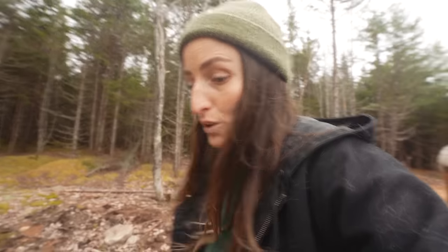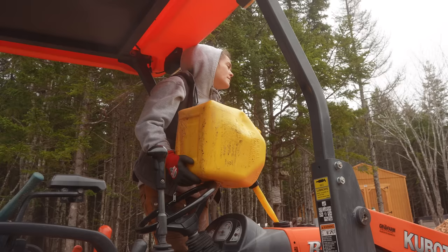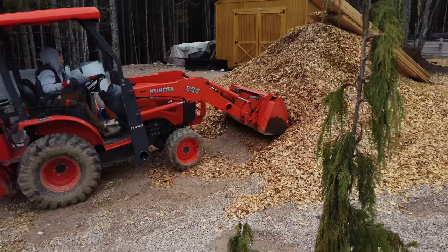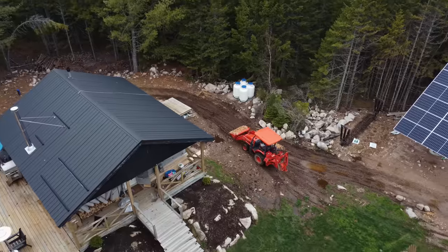We're going to transform this area to give us the most beautiful zigzag walking path throughout our orchard. This tractor has been a lifesaver. After a quick top up of diesel, you ran that over, right? Oopsie. A full load of wood chips and a few failed attempts maneuvering around the greenhouse, it's tractor time, baby.